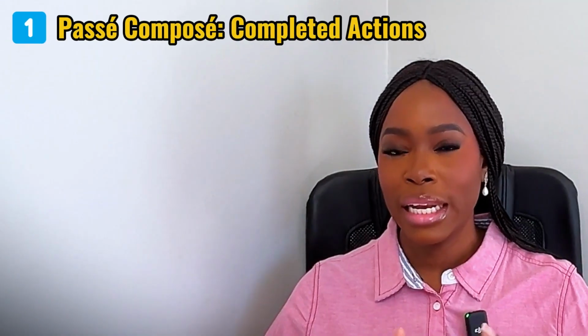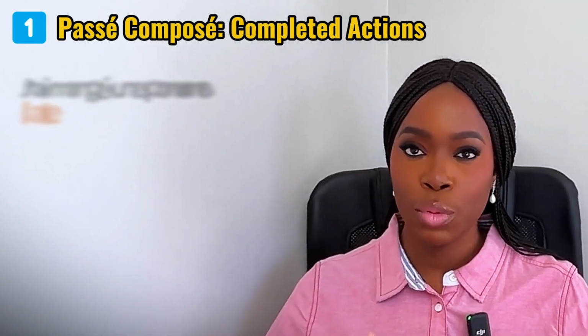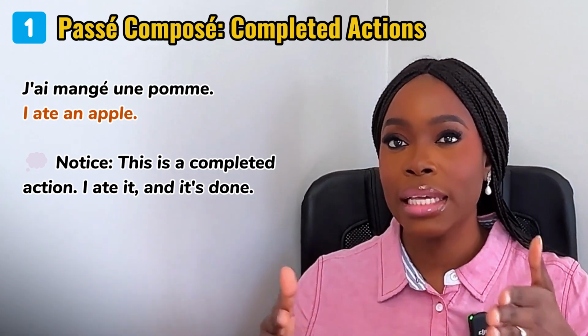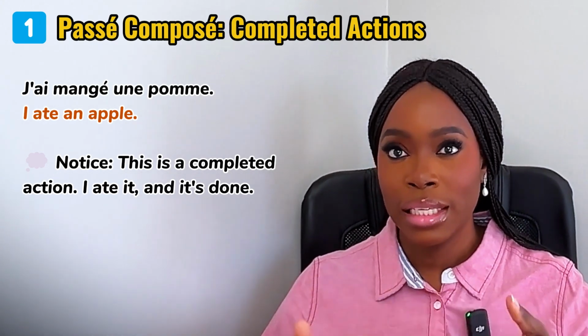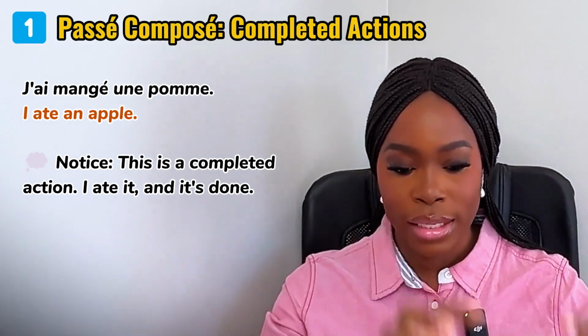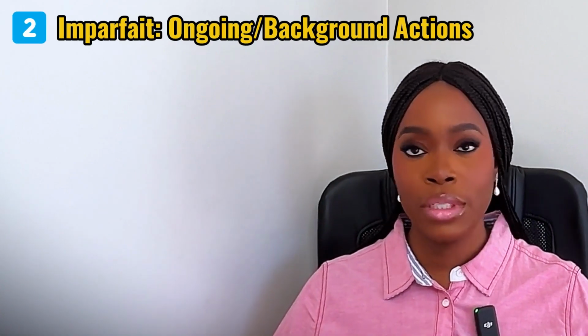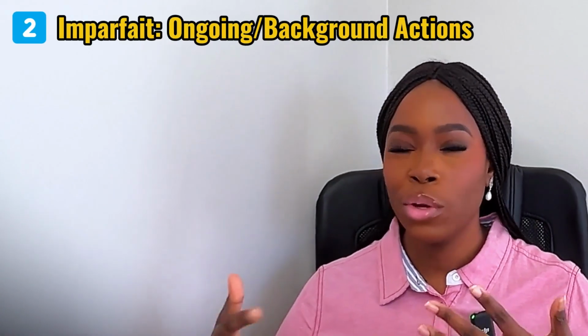So let me break it down for you side by side with some examples so you can really understand what I mean, because this is where the magic happens. So let's look at an example of passé composé. Par exemple, je peux dire j'ai mangé une pomme. I ate an apple. You see, this is a completed action. It happened before. I took an apple, I ate it, it's done. The past tense, okay?